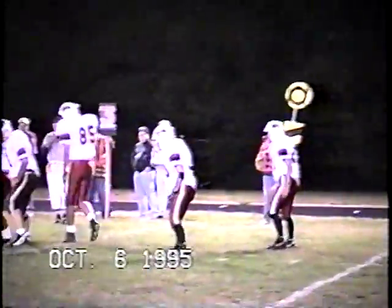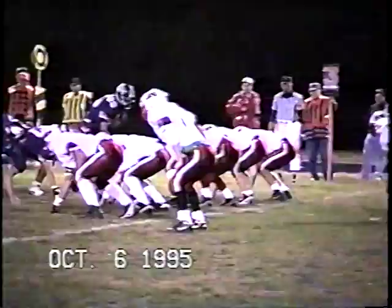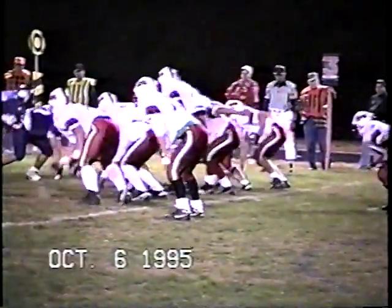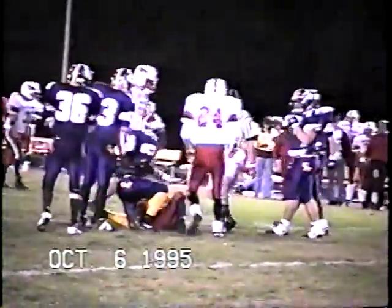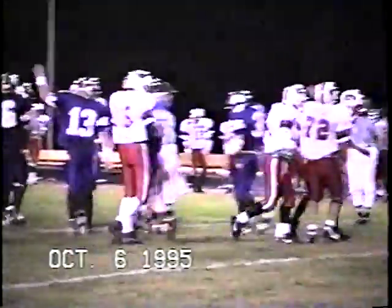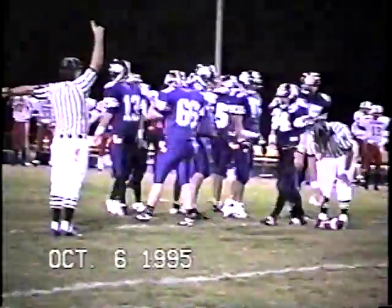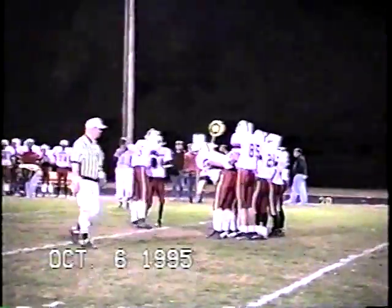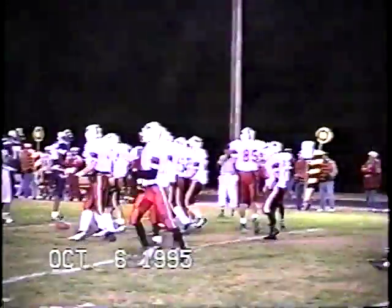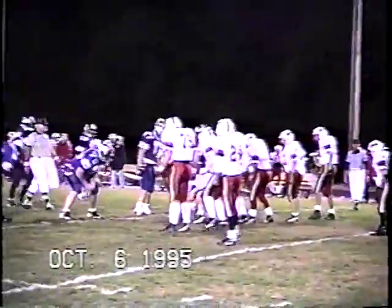The ball's on the 17-yard line. Pick up a first down, Odom on the tackle. Ball's on the 24-yard line.